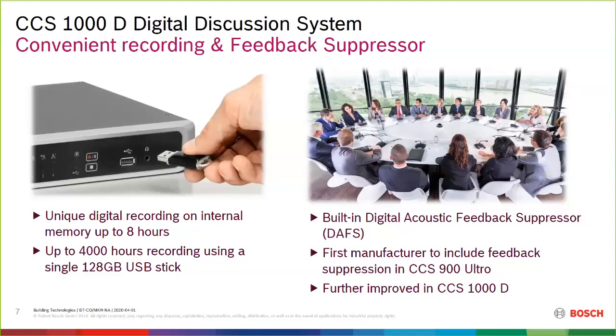On top of that, there's also the digital acoustic feedback suppressor. More often than not, we see this replacing a design that isn't doing what it's supposed to do. We see a lot of built-in microphones in high-end boardrooms and built-in ceiling speakers, and then they need a third-party DSP. That's a lot of installation, a lot of programming, and a lot of end users might not even know how to work those devices.